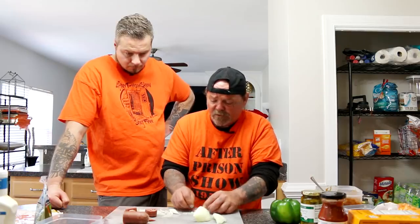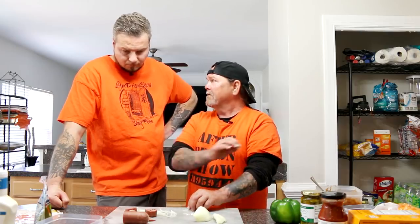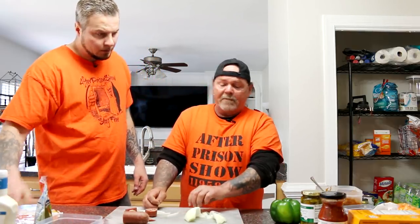This is very time consuming because when you cut your onion and your pepper and your sausage up, it usually takes like 30 minutes or better to cut everything up and prepare. Yeah, but we ain't got nothing but time because we're locked up. That's it. What can I do while you're cutting this up? How about the cheese?